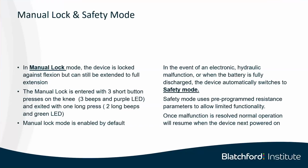If you have any electronic problems, battery failure, whatever, the unit will go to safety mode. Safety mode, same as in our other microprocessor knees, is a very high yield, high stable position. However, the patient will still be able to get the knee to flex should they need to get into a car. They're not forced to use the leg as a lock knee for sitting down.